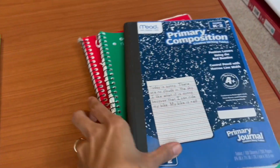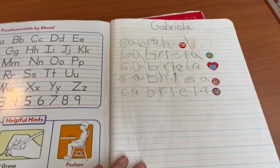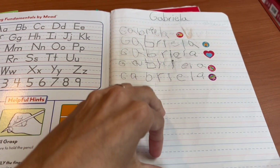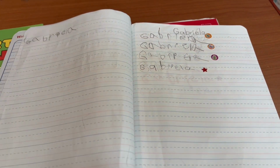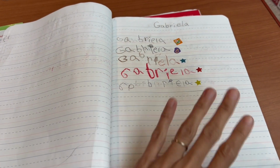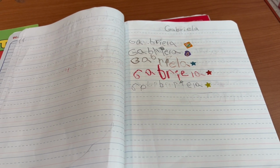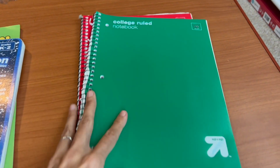Then we have a couple of notebooks that we use. So we have the one that I told you with the name. So the child writes her name every day, and I give her a sticker just once a day. Again, we're first working on that first name. Then we're going to work on the last name as we go progressing through the year, so that they're leaving the year writing their full first and last name. Let's move on to the next one.